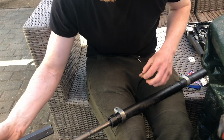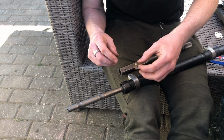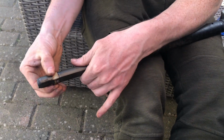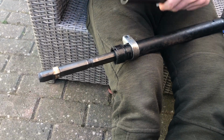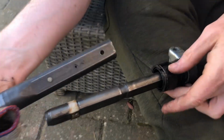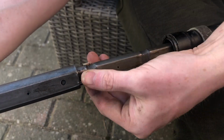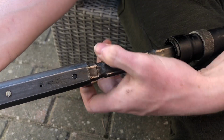These columns were actually outsourced to a company, so they're not made by British Leyland and they weren't made by MG. If I just put this little bit back over here, that is actually a resin. It's not a bushing or anything like that. This is the collapsible part of the column itself. This part slides over here like so. It won't do it now because that resin's not sat properly, but it's almost like a bit of sacrificial resin that holds it in place.